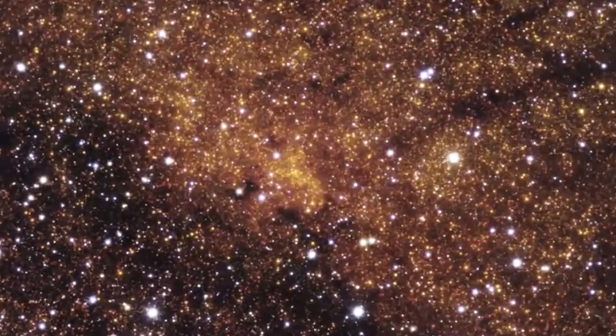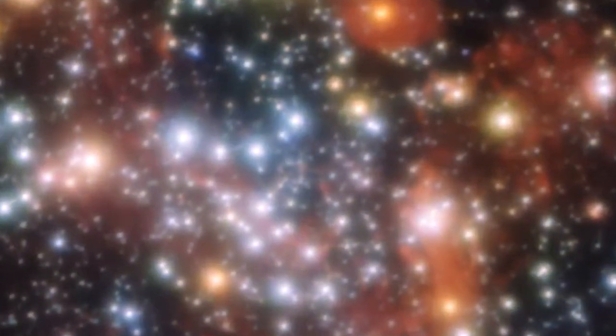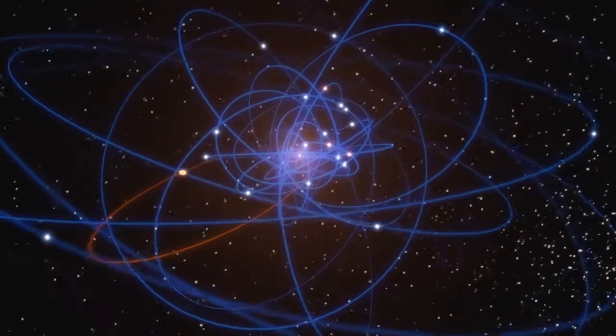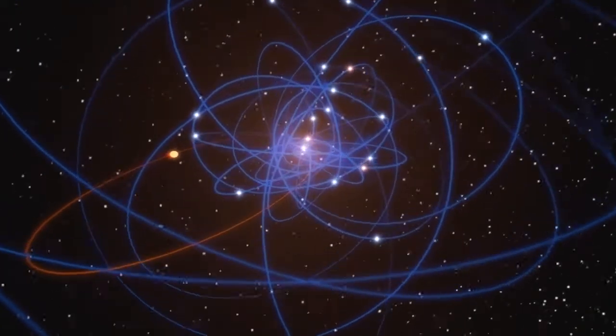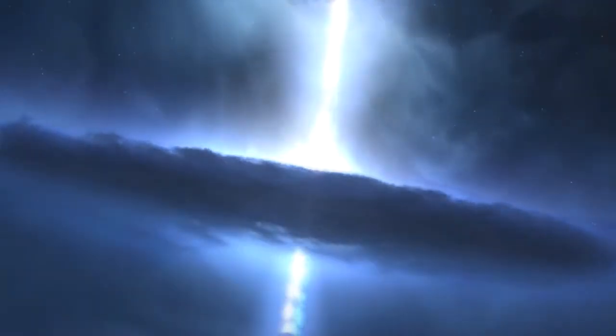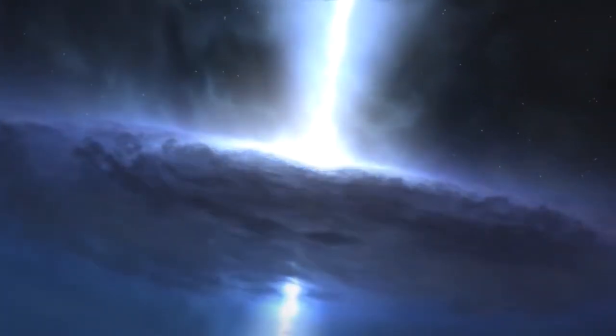Assisted by adaptive optics, they reveal dozens of red giant stars. And over the years, these stars are seen to move. They orbit an invisible object at the very center of the Milky Way. Judging from the stellar motions, the invisible object must be extremely massive: a monstrous black hole weighing in at 4.3 million times the mass of our Sun.